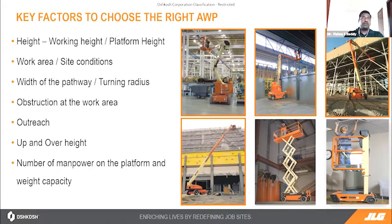A simple example, you can have a 30 feet scissor lift in a place where you have to reach 38 feet. You're 2 feet short. That in itself is a risk, to stretch beyond a point. So it's very important to know what equipment you're choosing. These are the factors that will guide those selections.